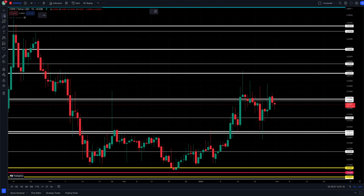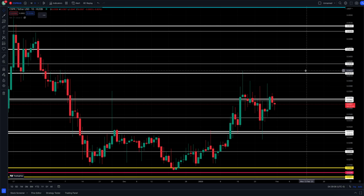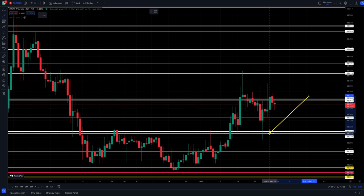So what's going on here with Casper? Well, we've been in a pretty large range, actually. From our pullback to our high, we've basically been in a 40% trading range. Oddly enough, they have been up to our 415 level and all the way down below our 310 level, from the top of the range to the bottom of the range.